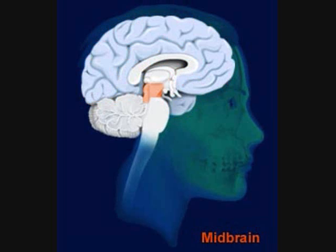Let's move on to the midbrain. Oh, yay! Now, folks, to be quite honest, the midbrain doesn't have much. It's mainly involved in reflexes, visual or audio. So next time you hear a loud sound and turn to look, just tell your midbrain, thank you.